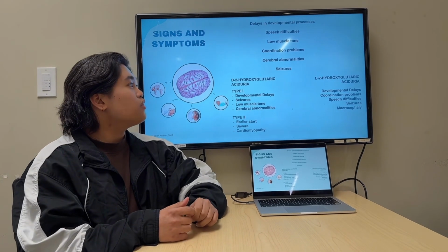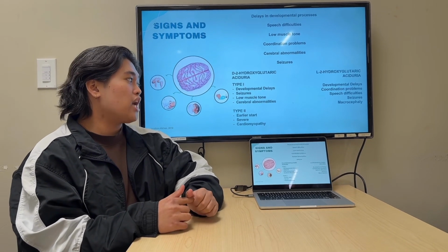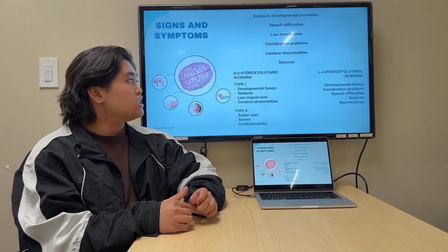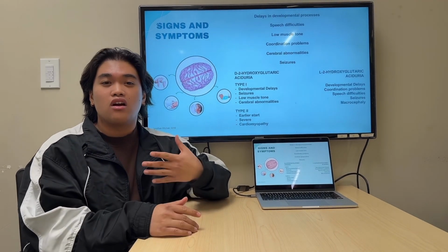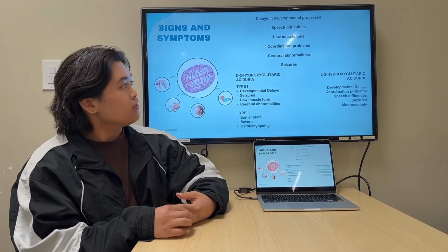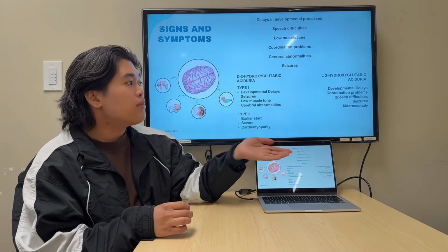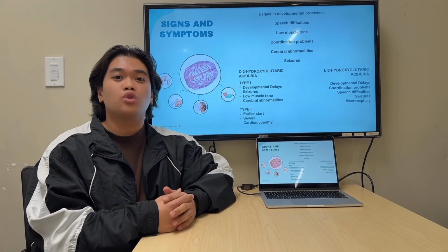Note that D2-HGA type 1 will show all of the common symptoms, as does type 2. But for type 2, it will start earlier and be much more severe. One key symptom for the D2 subtype is cardiomyopathy, which means that the heart is enlarged and the heart muscle is weakened. For L2-hydroxyglutaric aciduria, again, general symptoms, but the most prominent symptom is macrocephaly, which means that the head is abnormally large.